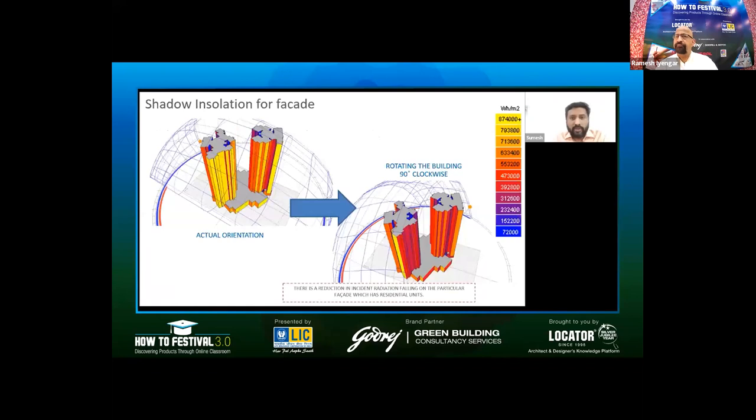Some of the images will give you an understanding of how this analysis is carried out. So this is an example of a shadow and insolation study for a facade. If you see the image on the left-hand side, there is a lot of insolation on the facade. You can see in the yellow shade, which indicates high insolation. However, by rotating the building by 90 degrees, you can see that the insolation has come down by almost 30 to 40%. So we help architects in the early design stage to orient buildings in an efficient manner.